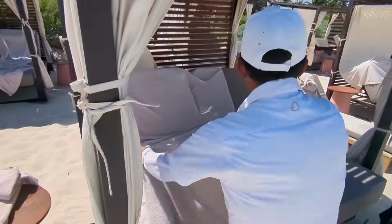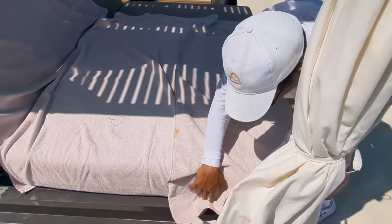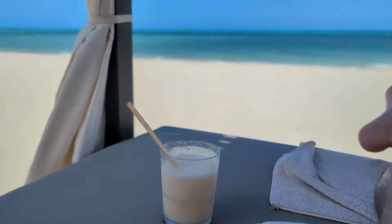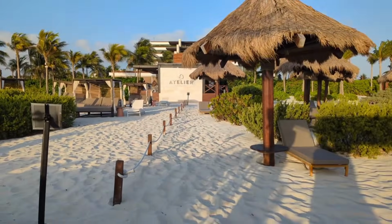As soon as you show up, someone comes by and says, look, let me get this ready for you. So they set up all the towels for you. And then, of course, there's drink service and food service. They'll bring you menus. The food is very, very good. And let me tell you, those drinks were amazing. I really enjoyed the drinks by the water. Just a gorgeous day all around.